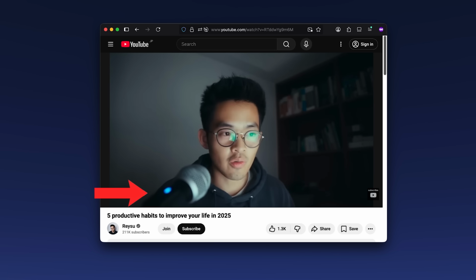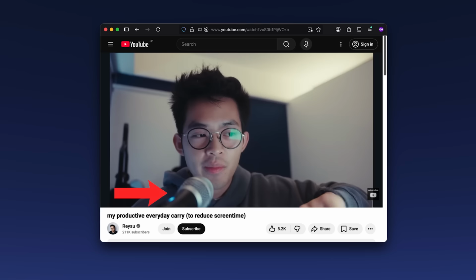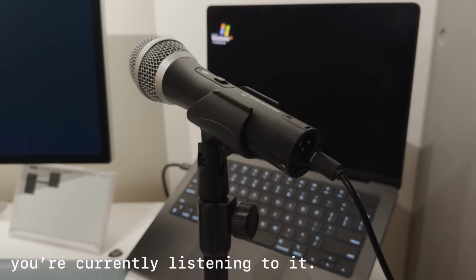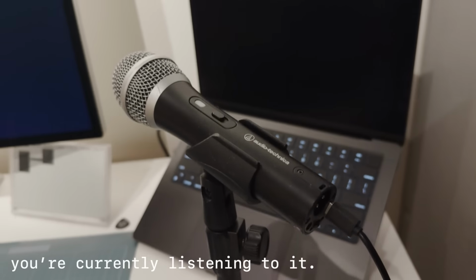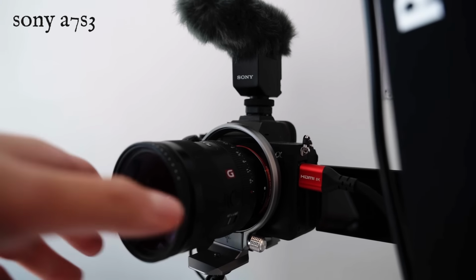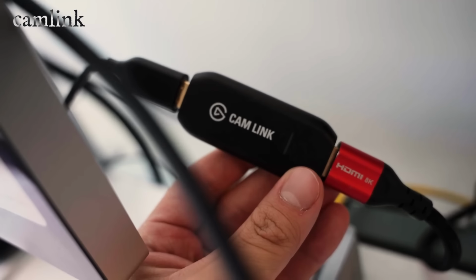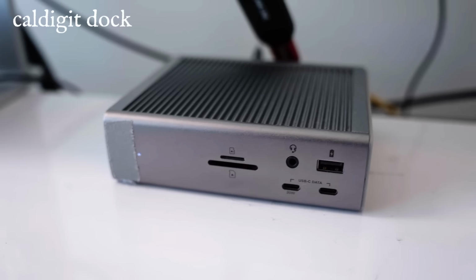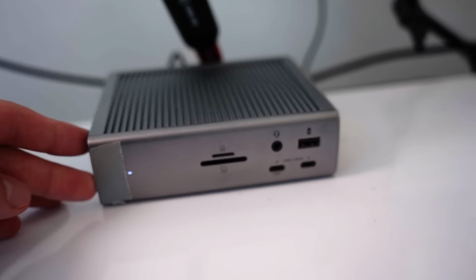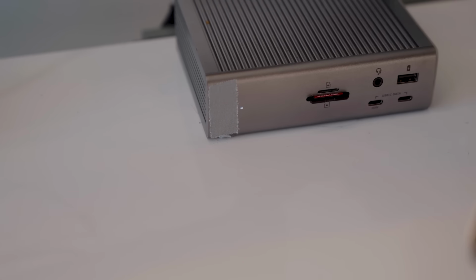In some of my other videos, I use this way cheaper mic called the Audio-Technica ATR2100x, and it actually sounds just as good, if not better sometimes, after some post-processing. For my camera, I use a Sony a7S III, which is connected to a battery that you can plug in the wall, and also a Cam Link so I can connect it to the MacBook. I did have to get this dedicated dock made by CalDigit for my Mac and monitor setup, but if you had a simpler setup, you could use the Studio Display as a built-in dock.